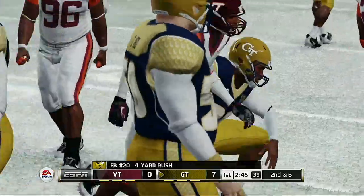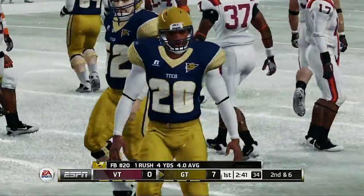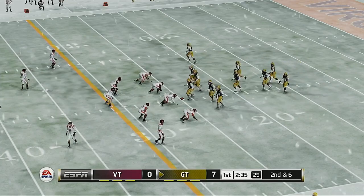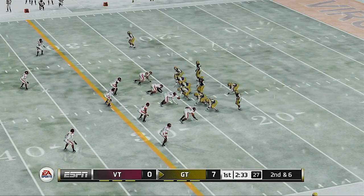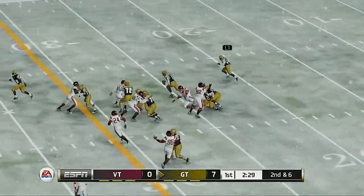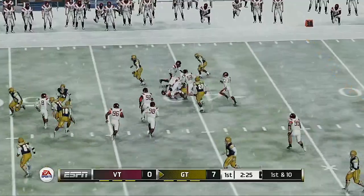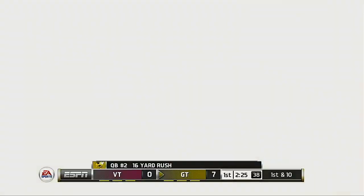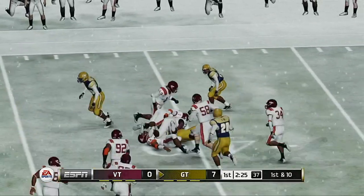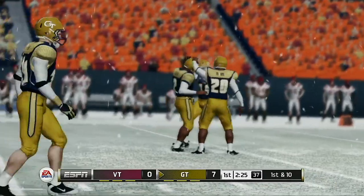Brought down after a nice run up the middle. The fullback showing some good skills there on the option. He got 5. That makes it 7-6. From their own 25-yard line. Second down. He gets to about the 41-yard line. They go with the option and pick up the first down. Yeah, and that was a situation where the quarterback knew he could pick up the first down if he kept it himself. That's a good decision.